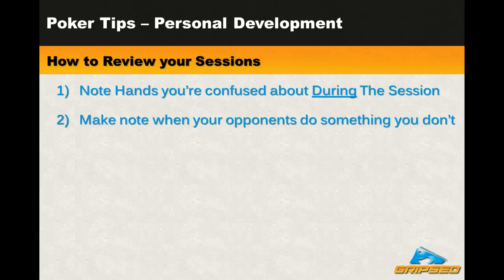Likewise, if you can identify when your opponents are doing stuff you wouldn't do that is poor, you can make a note of that and exploit them for doing that at a later stage in the session, or maybe the next session, or just whenever you get into that spot with them. So on top of making notes about hands that you struggle with, make notes about your opponent's hands where you just didn't really get it off the top of your head.